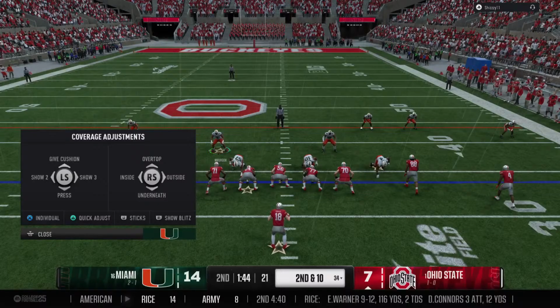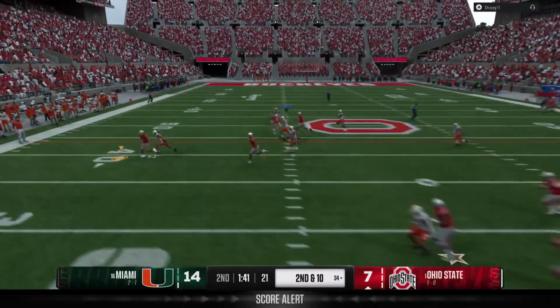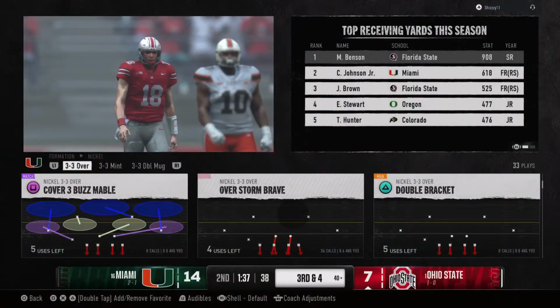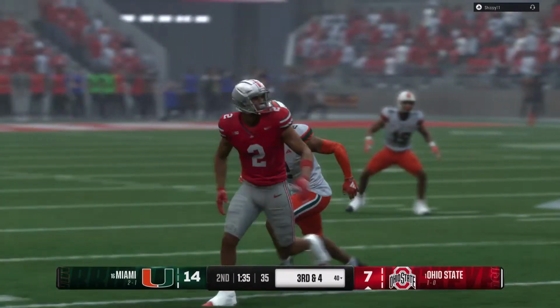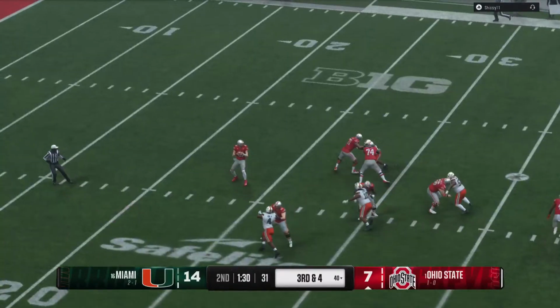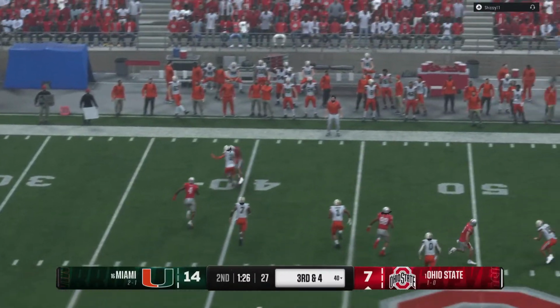Couldn't connect on first down. Now back to the air. This one's complete. Nice completion here to this wide receiver, and you're going to see this receiver line up in different spots all over the field all game long. Defense has got to keep their eye on where this guy is because they know he's a big part of this offense's success.